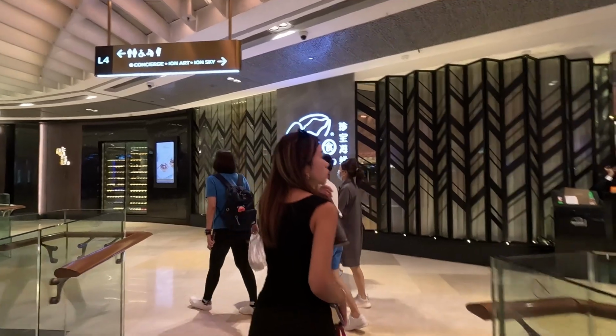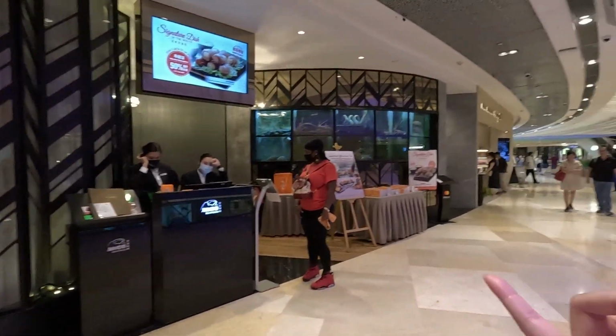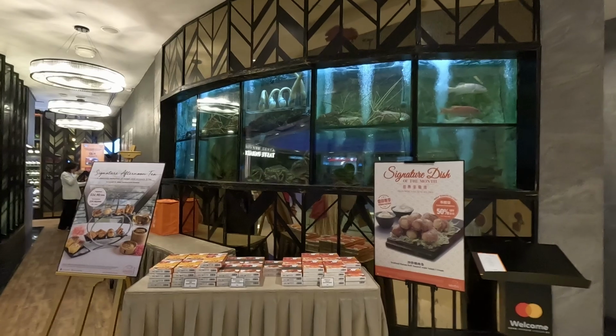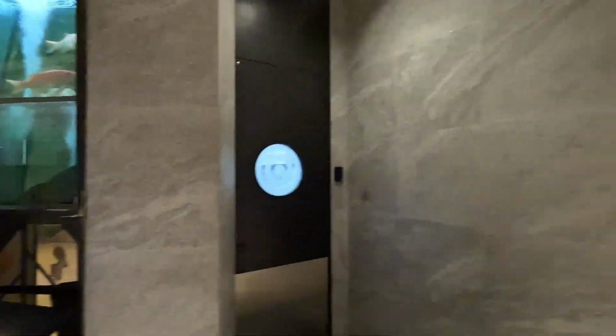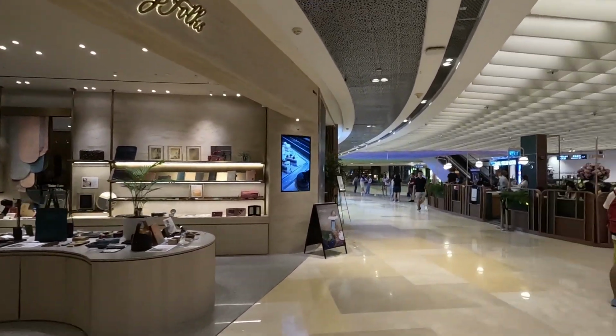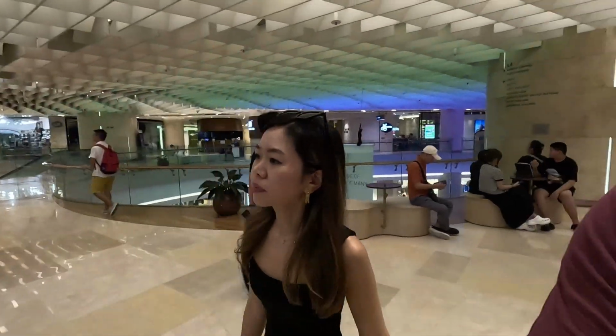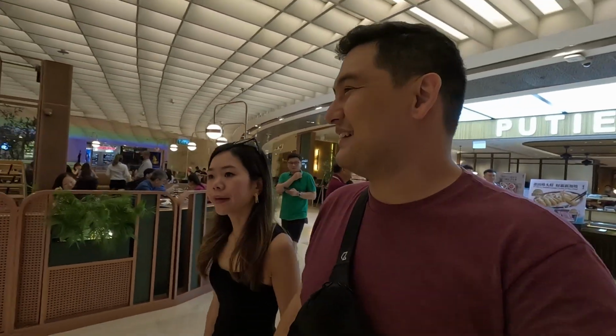Jumbo seafood. Jumbo seafood is the one with chili crab in Thailand. Yeah, right? But they also have a whole bunch of stuff here. Okay, so I guess they got some food here, but I don't think people go to the mall to eat as a destination, like here. But I feel like in Thailand people go to the mall to eat, right? It's like a thing. So, slightly different.